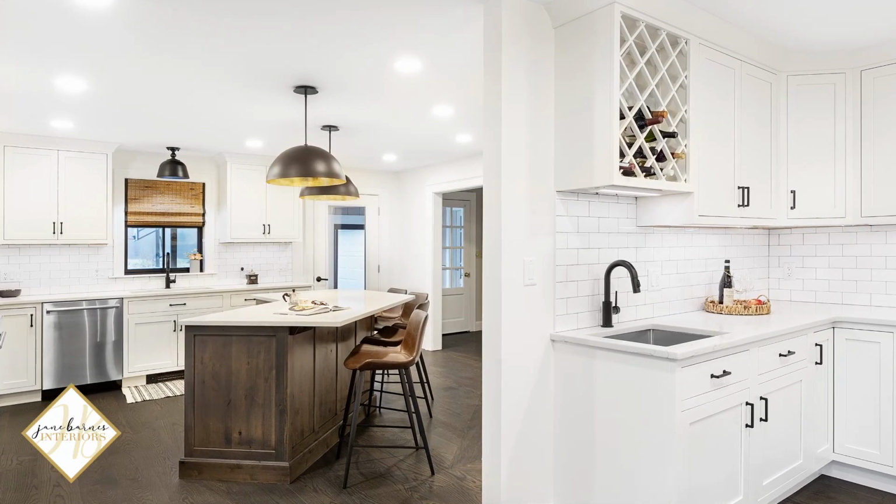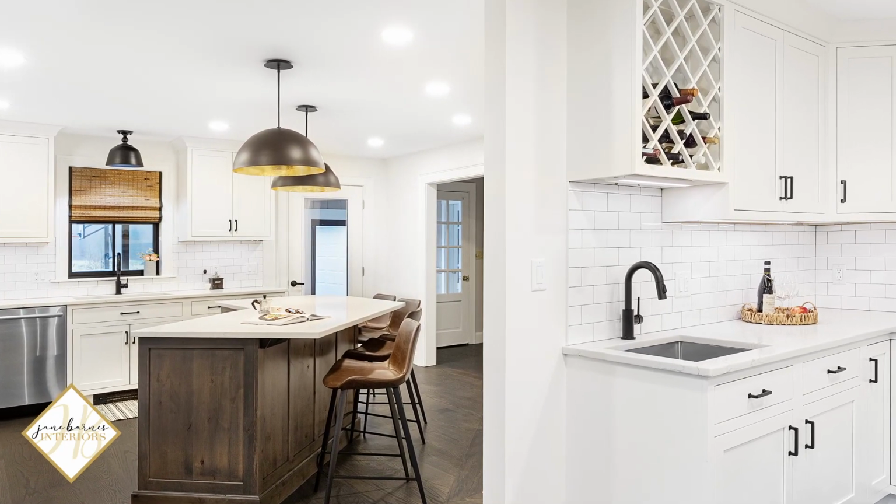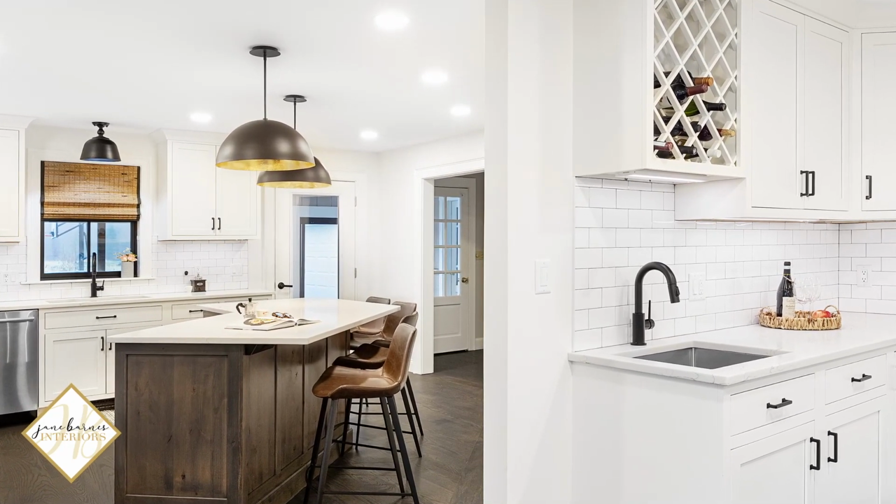But by placing the island where we did and using these very cool modern light fixtures, I think we achieved the balance of getting that modern look within a classic traditional style to get that perfect modern farmhouse vibe.